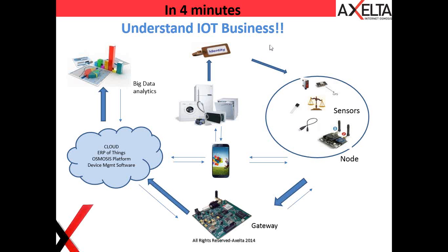As a human being, we have an identity, and then we have certain senses, right? So when we want to make something smart, we give that thing an identity, maybe an IPv6 address or something like that, and we also give it certain sensors which go into this thing, to be able to sense things.